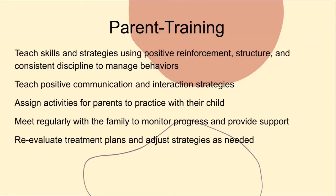I really appreciate getting that feedback, because not everything is going to work for every family. So making sure to get feedback on what's working, and how it's working, with those activities that you're assigning to parents to practice with their child, and being able to provide support to them. So it's really about the teamwork beyond just us treating the child, but teamwork within the family as well.